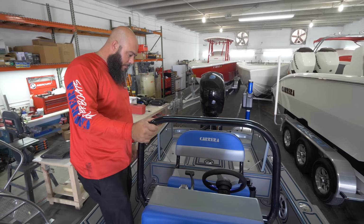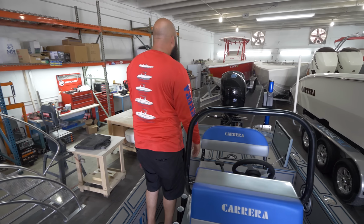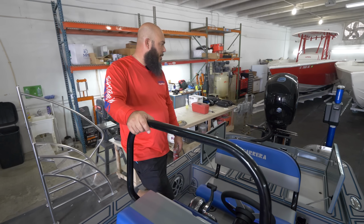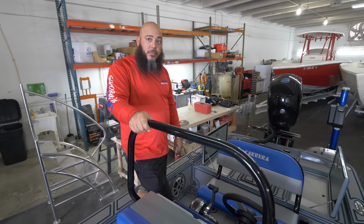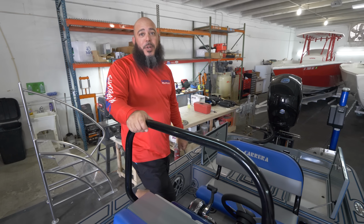So this one has a 150 Mercury. Yes, on there right now. What's the top speed on this particular boat? 54 miles an hour has been the top speed. 54? Yes, with 2 people on board and full of gas. But if it was a lighter guy that weighs 120, 130, it'll go faster.